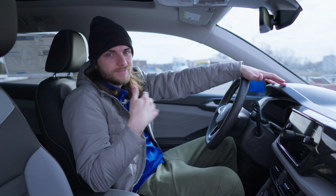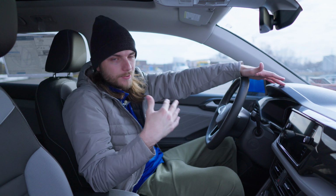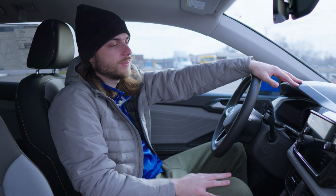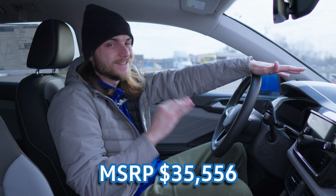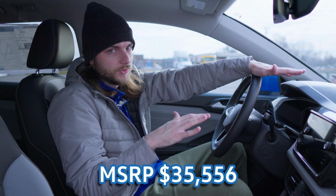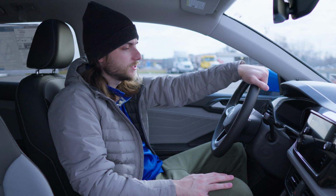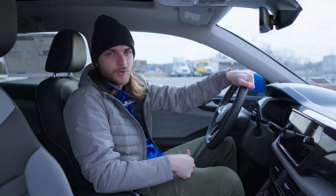The interior materials leave a little bit to be desired, but again, you're really not talking about a very expensive vehicle for most. It's right around that $35,000 mark for the top trim level. Like, you can get ones that are less expensive than that, you know, high 20s to 30s. So this is a very competitively priced vehicle. It's just, you're going to take a little bit of a hit when it comes to cabin materials.